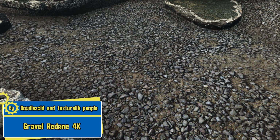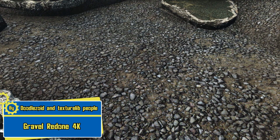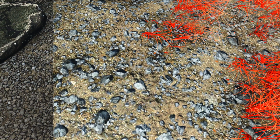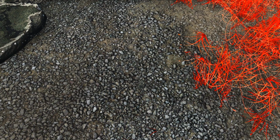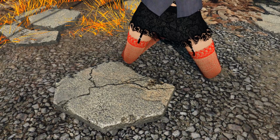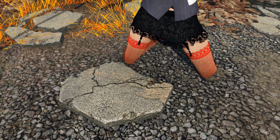Gravel is pretty much everywhere, and it's often taken for granted. And right here we have some 4K gravel textures. Man, 4K, I love 4K. So instead of having just a few random rocks in the ground, now the ground is covered with a bunch of nice looking handsome pebbles. If there is a hole, we must fill it, if you guys know what I mean.